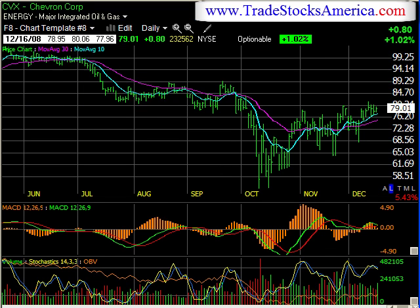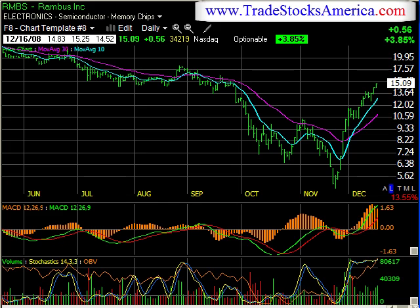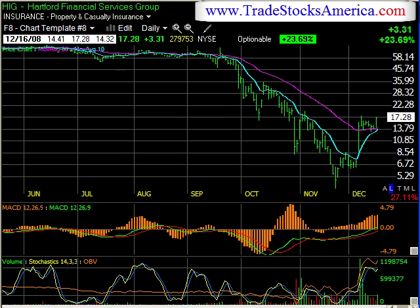Let's take a look at Rambus. It is not a purchase. This is a watch and wait. This is still on a nice bull run. Just a beautiful looking V bottom. I missed this. I talked about it a couple weeks ago or more. Forgot all about it. The life insurance companies are starting to look good.